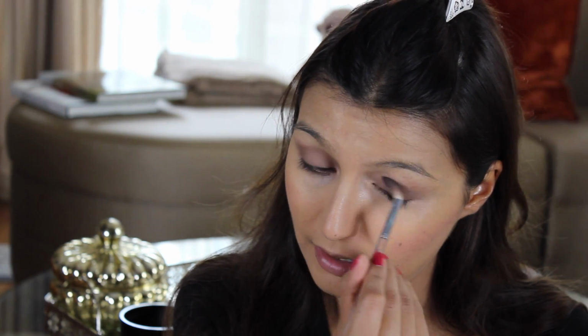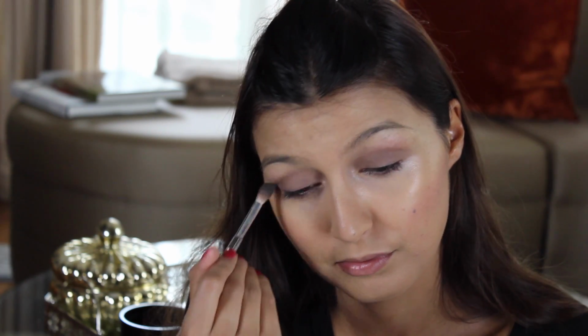I kind of want this slightly rock chick lived-in look. I think I'm going to wear a hat, so I don't really mind if it's not totally precise. This look is all about kind of sexy, kind of smoky, Sunday. Kind of punch the look out a bit.